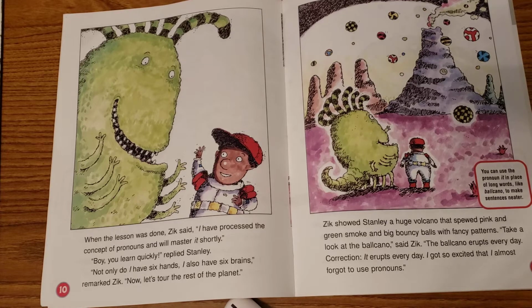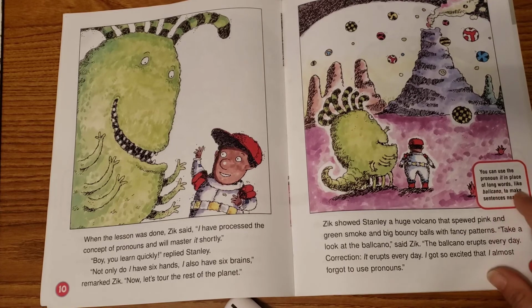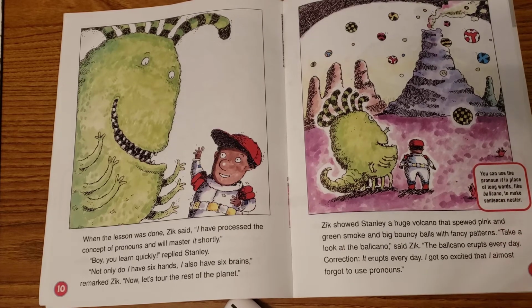"Take a look at the volcano," said Zik. "The volcano erupts every day." Correction, it erupts every day. I got so excited that I almost forgot to use pronouns. You can use the pronoun it in place of long words like volcano to make sentences neater.